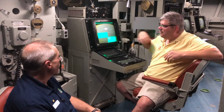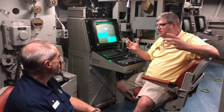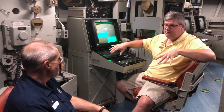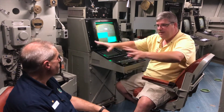I like to refer to this station as, in today's language, like a router. Okay. So information flowed in through this center, everything in theater, and then we disseminated it back to the fleet. So kind of like a FedEx. If you can imagine, everything goes to one location, and then everything goes back out.